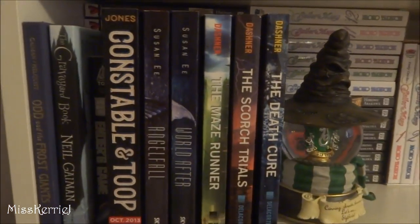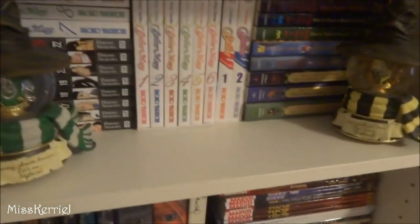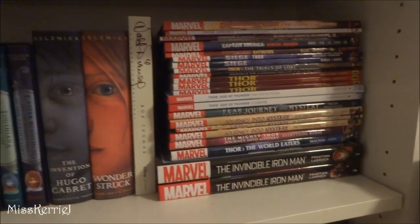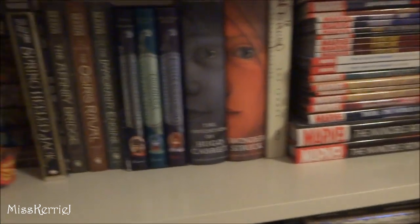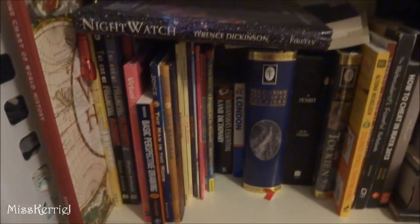Just gonna go through the books. There are books behind these books, and what's behind these books is FMA manga. I have two manga series still. I have FMA and I have Sailor Moon. So, down my Marvel comics because I'm really into Marvel. Just books, and these are a lot of drawing and art reference books.